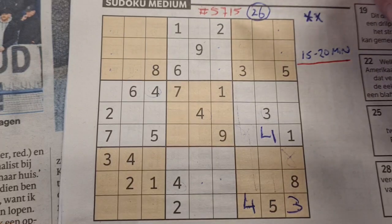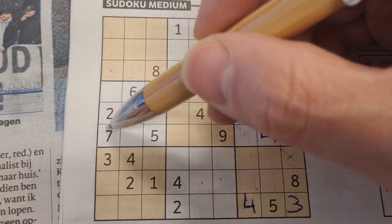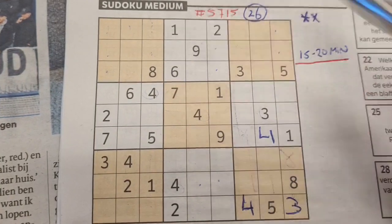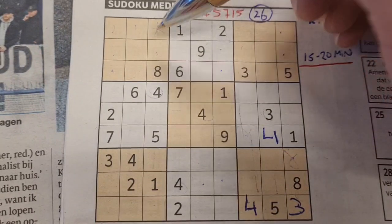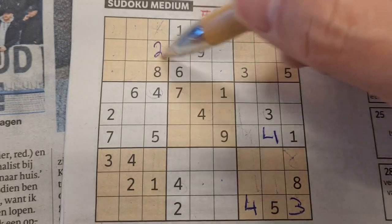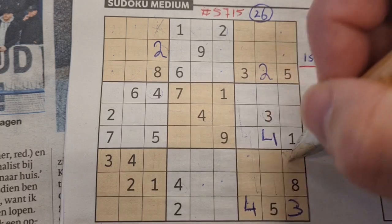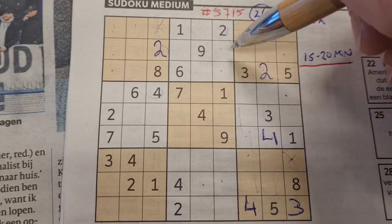Then I cannot continue with the 4. How about the 2? 2 in the first column, 2 in the second column, so in the third column, the only 2 places left for the 2 are here or there. We have a 2 in the first row, so no 2 there, the 2 should be there. 2 in the first row, 2 in the second row, so in the third row, the only place left for the 2 should be there. 2, 2, okay.